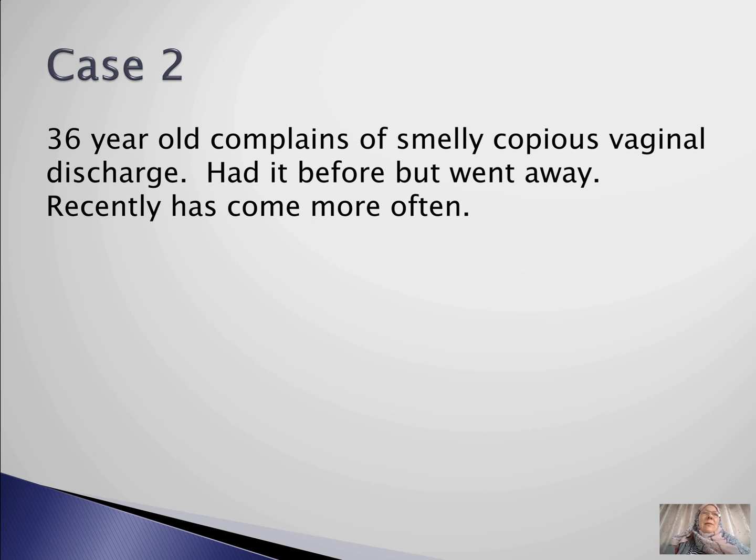A 36-year-old patient. So let us go to our next case. A 36-year-old woman this time complains of smelly, copious vaginal discharge. She had it before, but it went away on its own. But recently, she notices that this problem occurs more frequently and causes her a little bit of annoyance. So how do you start? And you're right when you say you start again with history.